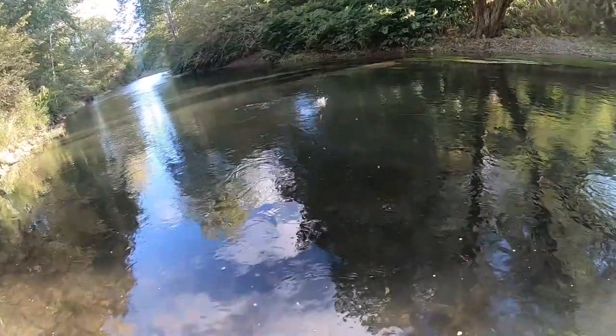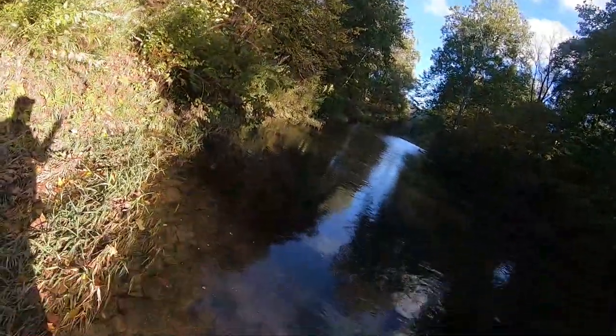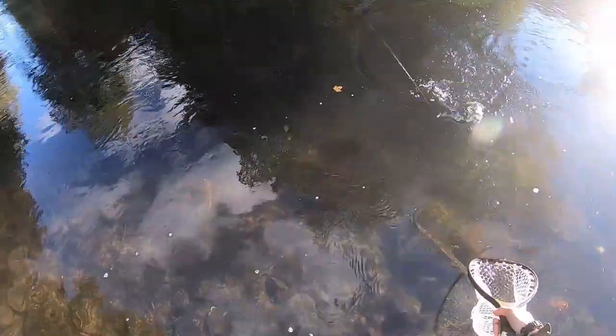Got him. Sick. Ooh, he's fighting. Got him on a dry. All browns in here. Wild browns. We love wild browns. Oh, got him.